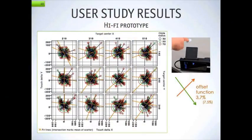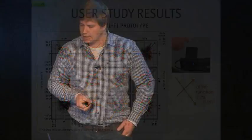So by computing an offset function, we can at least correct for this overshooting. We get an improvement of around 4% on average, and especially for small circles, we can improve that by 7.5%.